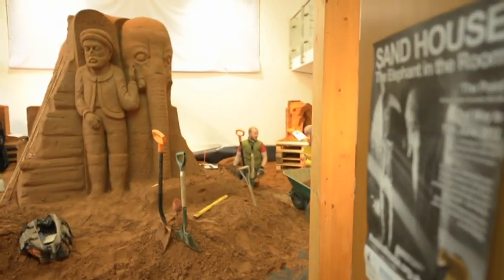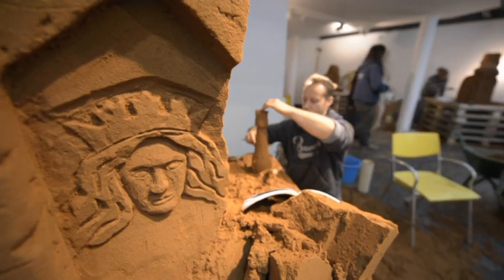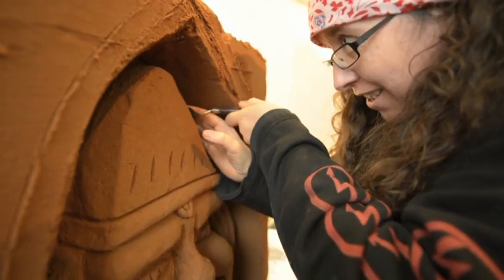We're also running a workshop with five artists and they will then make their own sculpture based on the theme of the sand house.